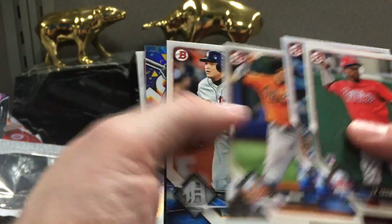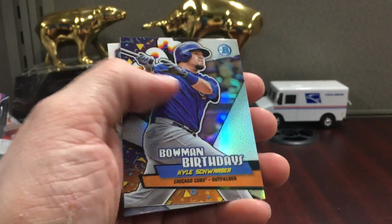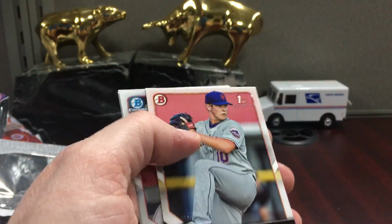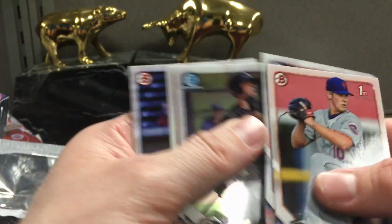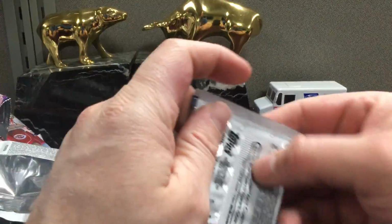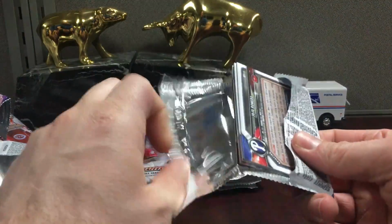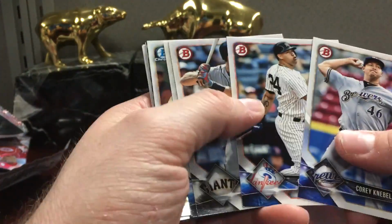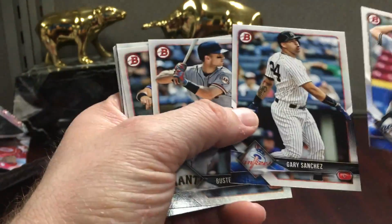So one thing about Bowman this year that I'm not a huge fan of is you don't get many numbered cards. So here's a birthday Schwarber, and I don't know if you got more in the past, but it just doesn't seem like there's a lot of numbered stuff in here. So it makes me think that they printed a lot of this stuff, which they did, and everybody knows that.